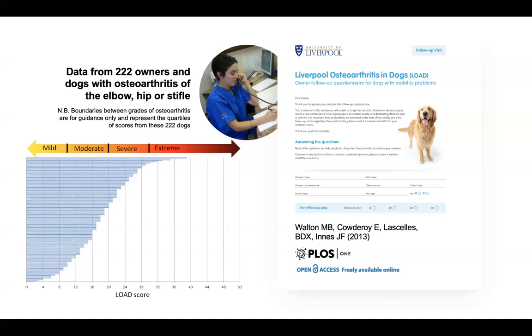Well, yeah, the caveat being that it's got to be the same owner, and different owners can slide up and down this scale a little bit. But if you look at populations of owners, as we did in this paper, I think this graphic helps you categorize and stage the severity of the problem. And we won't say it's OA, because it could be just a mobility problem, and it could be caused by other things in this crisis time, as you pointed out.